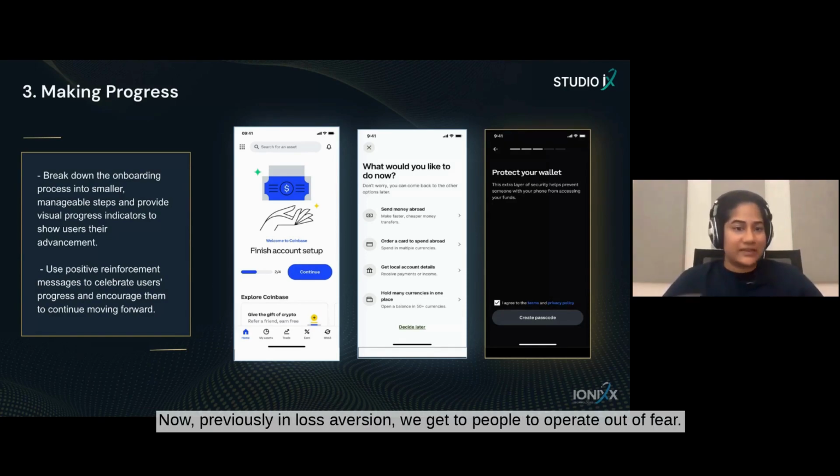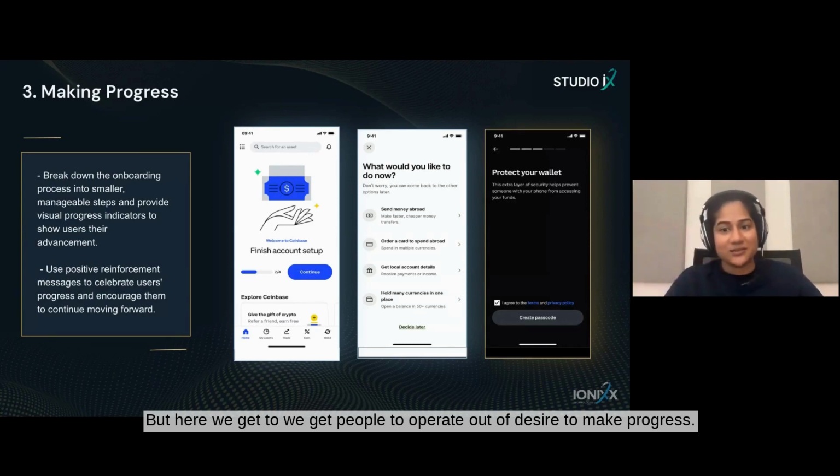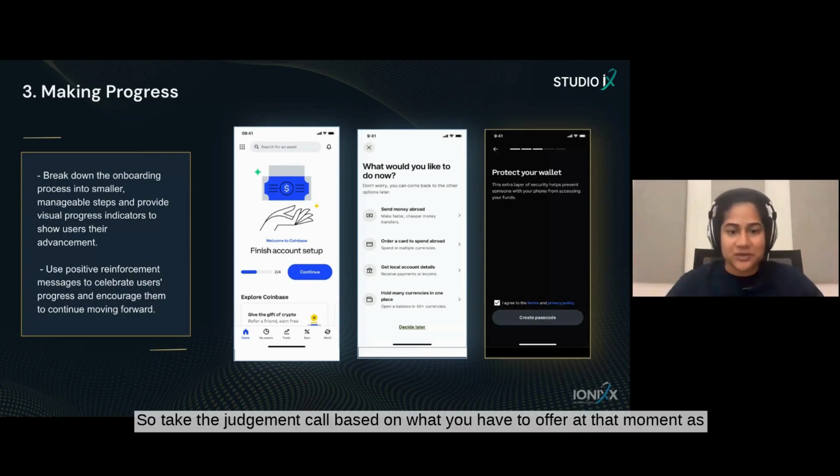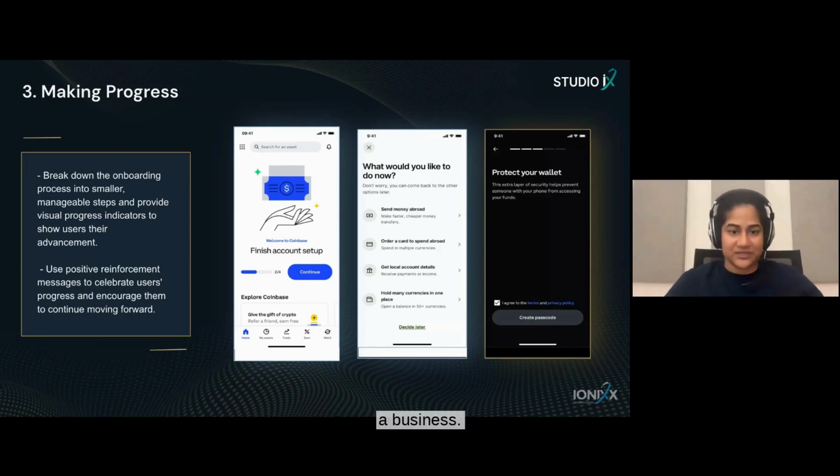Now, previously in loss aversion, we get people to operate out of fear, but here we get people to operate out of desire to make progress. That makes a world of difference. So take the judgment call based on what you have to offer at that moment as a business.